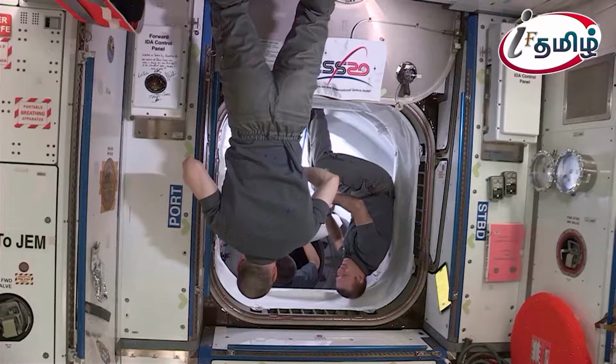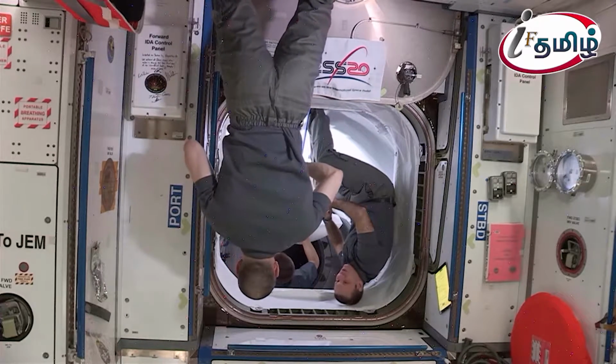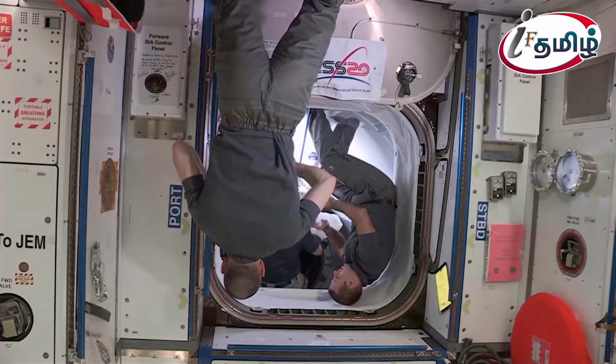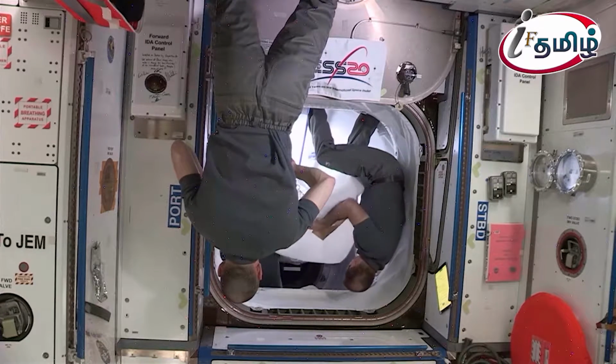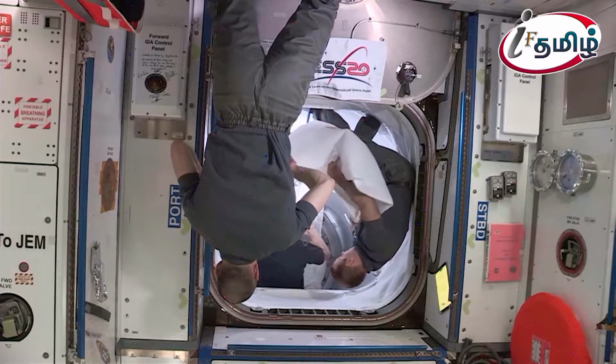Closed for Endeavour. SpaceX copies. And Houston copies. And we just got confirmation that Capsule Endeavour has closed the forward hatch.